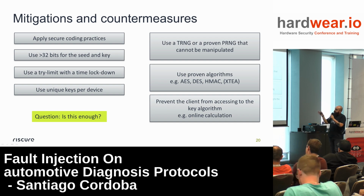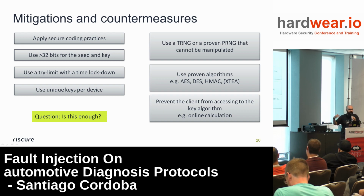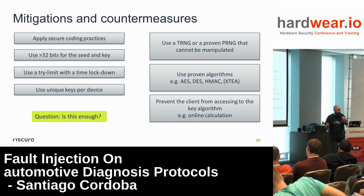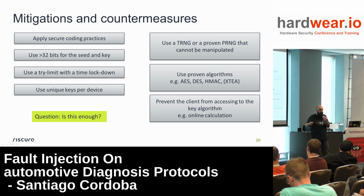Then there is a mitigation around the seed entropy, using algorithms that are strong and proven. And also another solution is using online calculation for the challenge response. So now cars are connected to the internet. Really, most of the cars are connected. So you could decide, okay, I want to authenticate, so you need to do the calculations on a server, and then there is nothing going on in the car. So it's more secure.